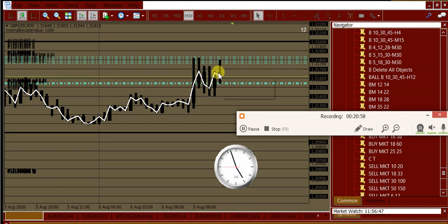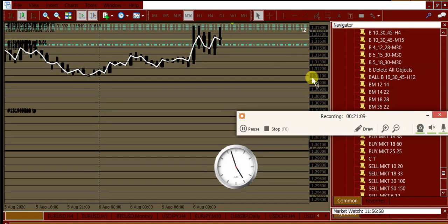So now I'm short this. I'm underwater actually on this. They didn't hit my stop. I put more sell limits up there actually. So I haven't gotten filled on this.